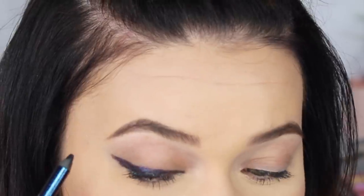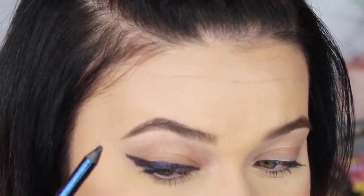Sometimes I just get so sick of the black waterline, you know what I mean? You want to mix it up, but you don't want anything too colorful that's going to distract from whatever eye look you're wearing. So I think this would just be such a nice touch. I'm trying to figure out what color the glitter is. It could even be almost like a rainbow glitter, because I feel like I see a little pink, purple, and possibly blue.